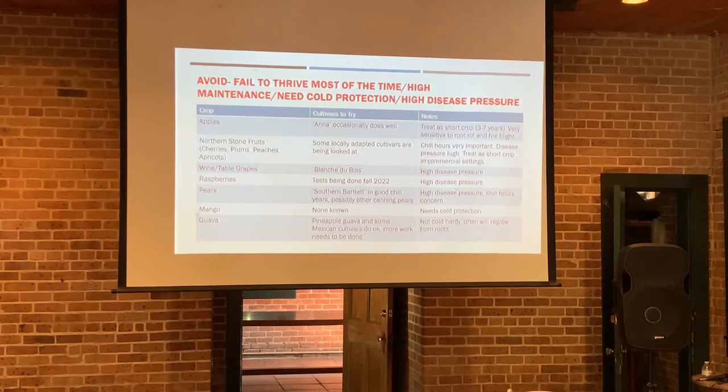Raspberries. Again, very high disease pressure, and most of the cultivars have chill hour requirements into the upper hundreds, but there's some breeding being done where they're making low chill raspberries for our area. Some breeding being done in Texas, so that's something coming down the pipeline. But when you go to Tractor Supply or Walmart and you see the little square pots with the one stick of raspberry cane, it's probably not something that's going to grow here, unfortunately.